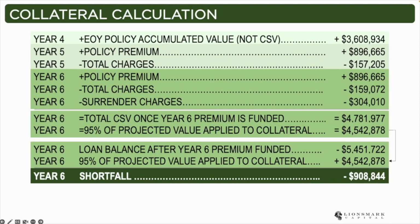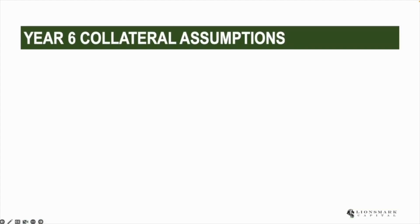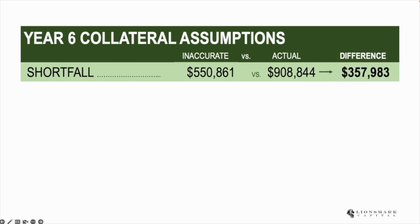So the actual shortfall is going to be $908,000. And with the advance rate, and I'm using their advance rate, this is not my advance rate, this is their illustrated advance rate, the actual gap collateral is going to be a little over $2 million. So you've got to think about this. If that other proposal stated that the year 6 shortfall is to be $550,000 when the actual shortfall is $908,000, that's a difference of almost $358,000 of understated shortfall.